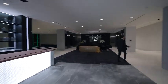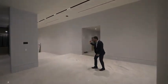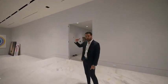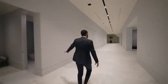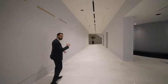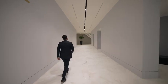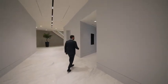And let's go back to the main hallway. If I'm not lost here, let's see. At the end of this hallway, behind that wall, we have the nightclub. But first, I actually want to take everybody this way. We have a few powder rooms here, and that's the main staircase that we came down from. And before we wrap up there, I actually want to take everybody this way. There you go. I'm learning this house.